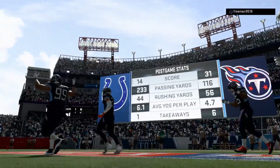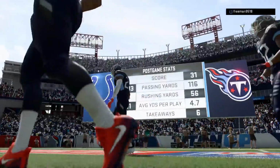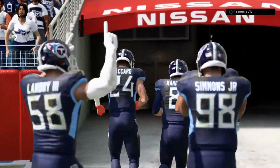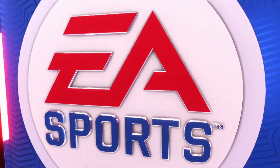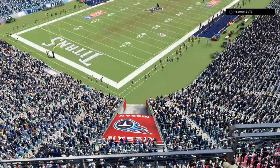So for Tennessee, that'll be a happy locker room as they start this season 1-0. And they'll hit the road next week to take on the Houston Texans. Meanwhile, for Indianapolis, they go down to defeat here in the opener. And they'll get a chance to redeem themselves at home next week.